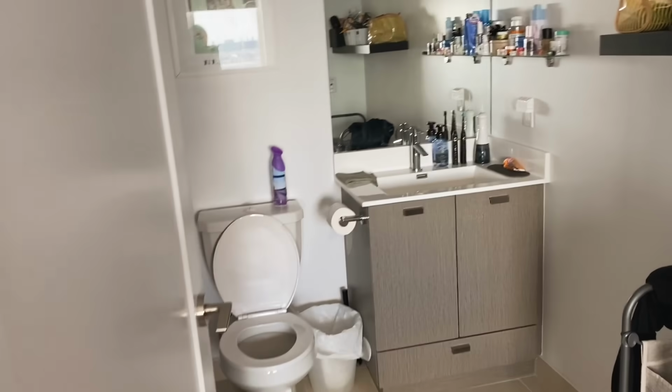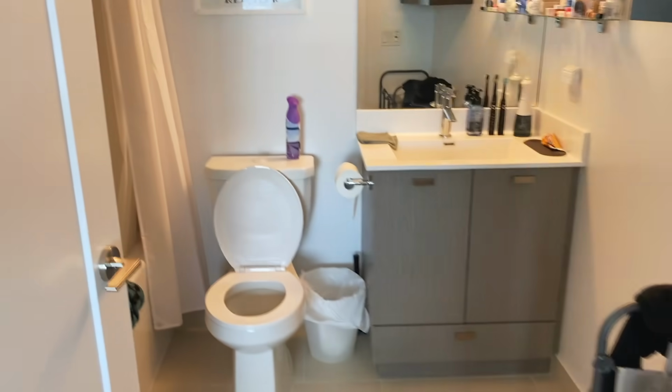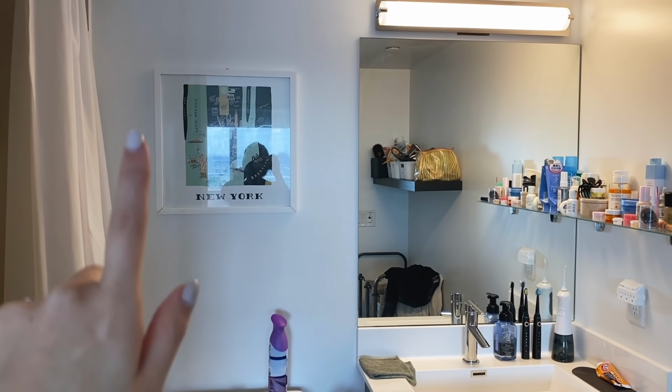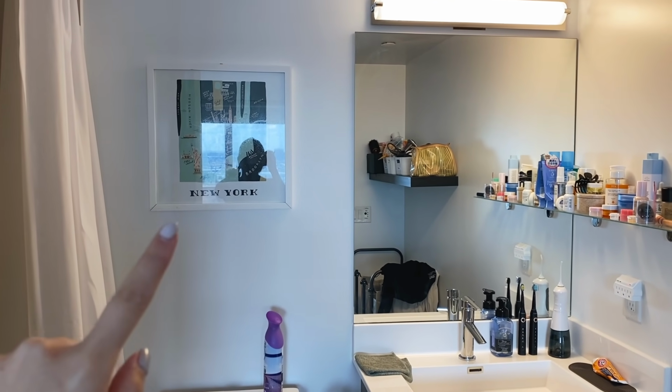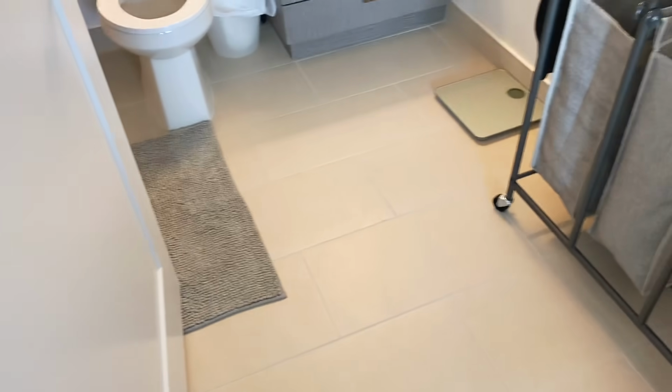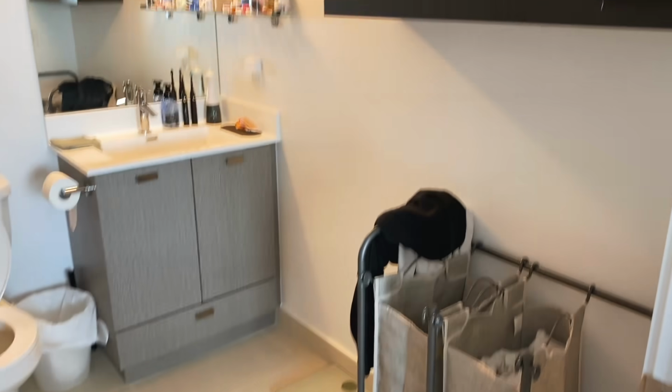This is our, I guess you call this our ensuite bathroom. This is where there's a tub. We have another shower system over here, a New York print that I've had for so long from Claire and John, that I'm so excited to hang up in here. It's actually, to be honest, for a condo bathroom, this is a massive bathroom.